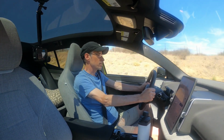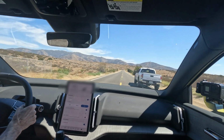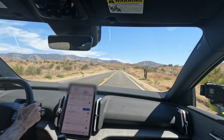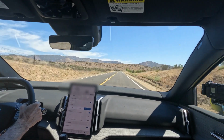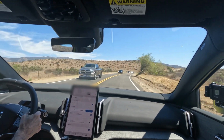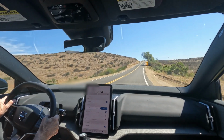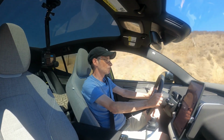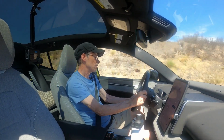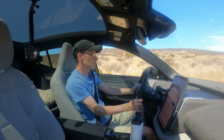All right, let's see how quickly it takes to get past a person here. Look at that. Just ridiculous mid-range acceleration, ridiculous acceleration across the board from 0 to, well, 114 miles an hour is the maximum speed that it's pegged at. But it is a fun little car to throw around on these paved roads.